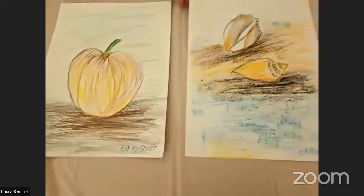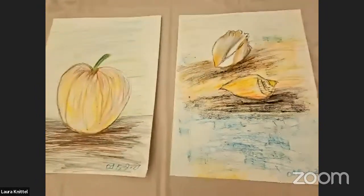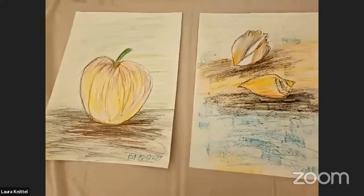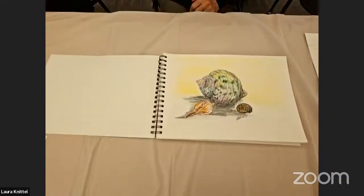These are beautiful. Well done. Beautiful color and texture. Lisa was doing rubbings. Very well done.